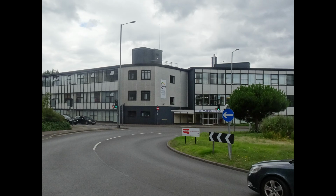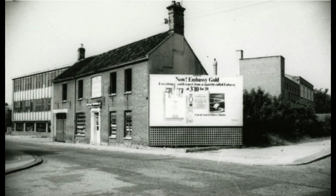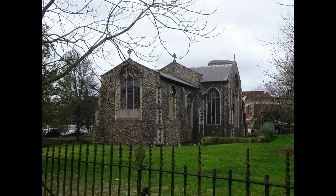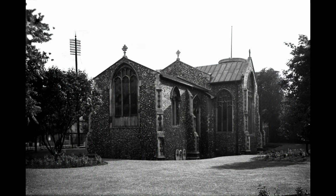On the opposite side, this 2024 view was the site of the Flower in Hand pub, which closed in 1965, seen here just before its demolition. This is St Mary's Coslany, now deconsecrated, but known as the church where Luke Hansard, who printed the journals of the House of Commons, was christened. This is the 1937 view.